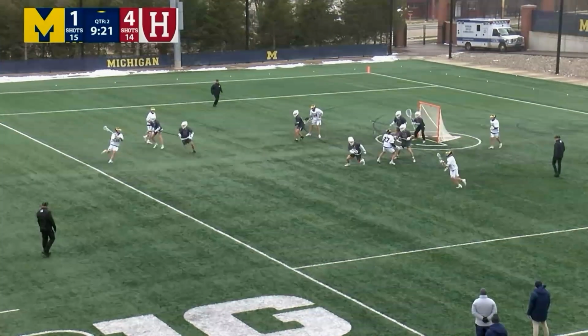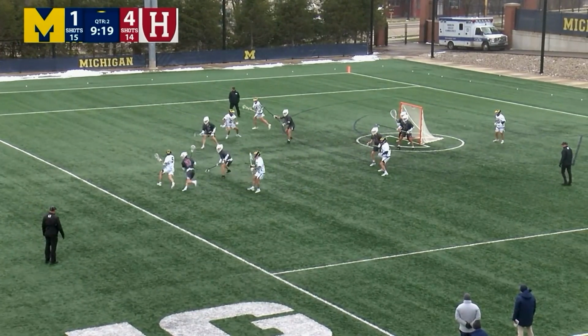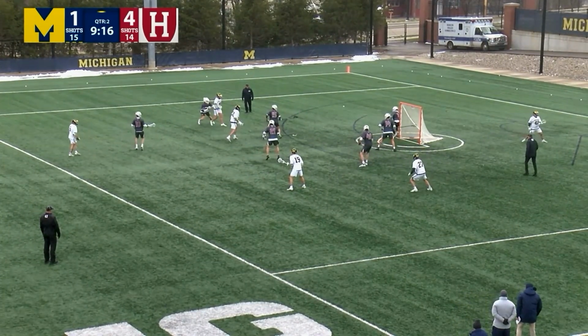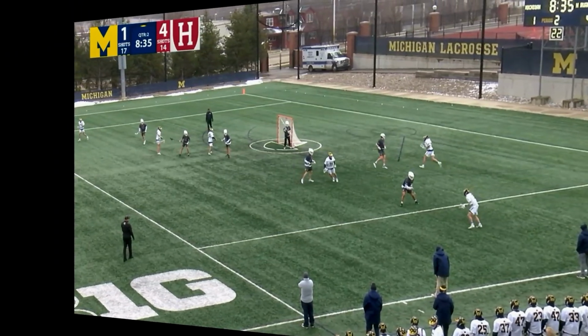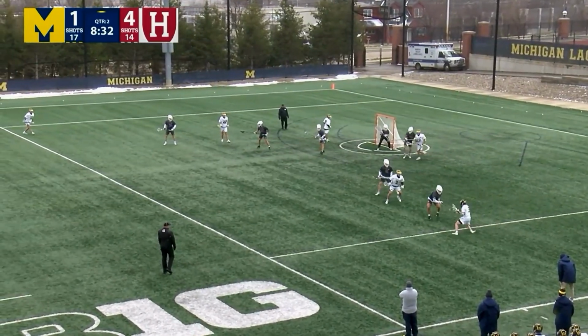Well, they don't let you breathe, and Michigan's been used to being able to have a step on people, out-athlete people. Yeah. Great look there. And Justin Tiernan able to get that shot off. And that's what they wanted. The door on the backside of this Wolverine offense very quickly.